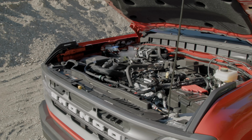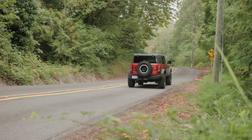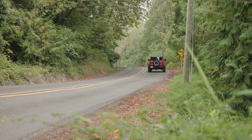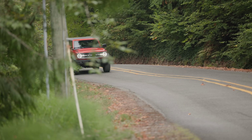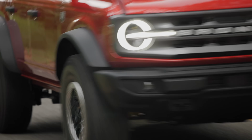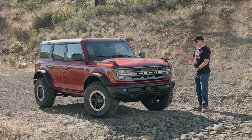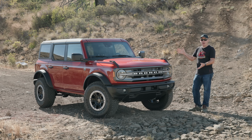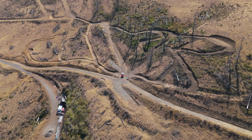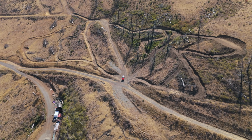Under the hood is a standard 2.3-liter EcoBoost 4-cylinder, producing a peak 300 horsepower and 325 pound-feet of torque. EPA rates economy on this setup at 18 miles to the gallon in town and 17 on the highway. Yes, it has less MPGs on the freeway because look at this thing. A lobster has better aerodynamics. Today we're going to have a lot of fun as we put this Bronco to the test. So let's hop in and get started.